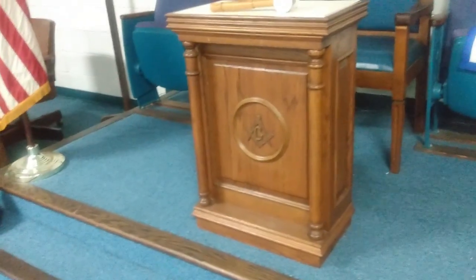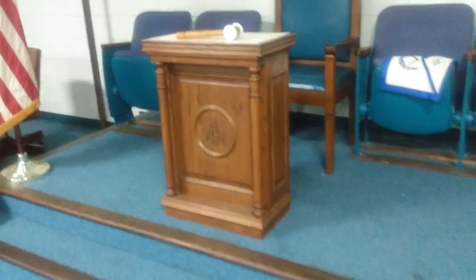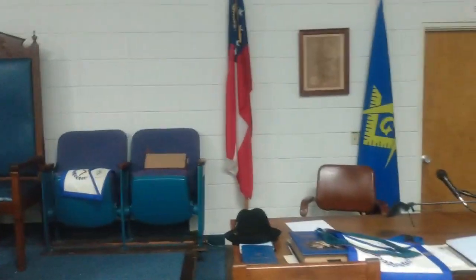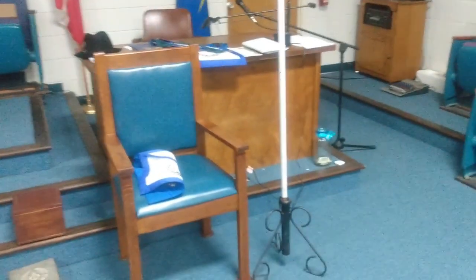You can see the difference here. Some other lodges have those columns. They've got a single column in front, maybe to the side. You can see we don't here. We actually have a podium. Some other orders may use this lodge too, if they need to, and they have in the past.